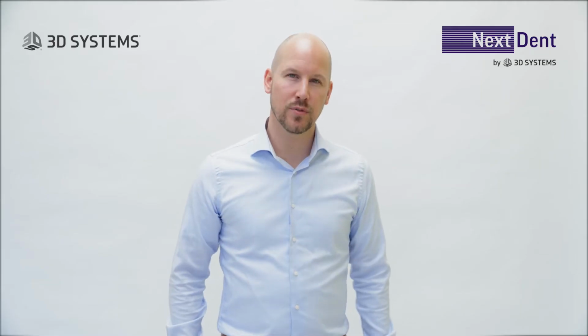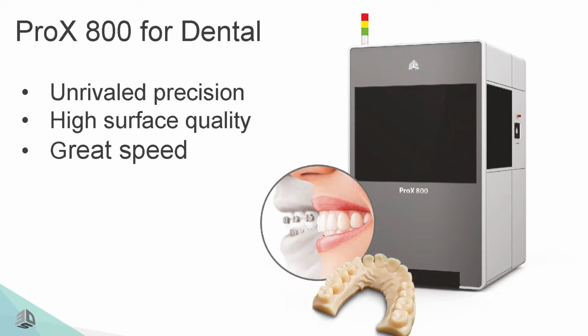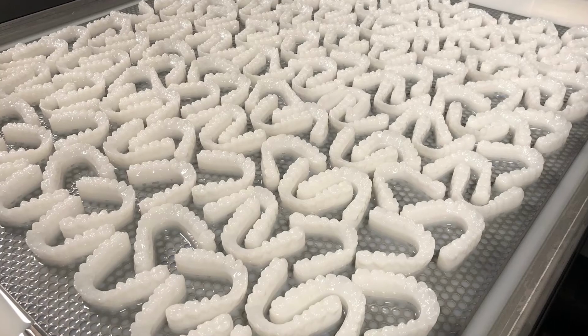If you need even higher production capacity, 3D Systems also offers SLA printers like the ProX 800 that delivers the highest accuracy and surface quality that can only be achieved with SLA technology.